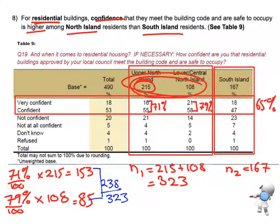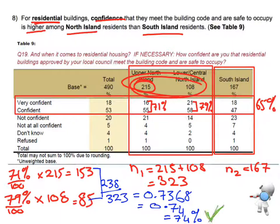So I could do 238 divided by 323, and that gives me a probability of 0.7368, or I can round that to 0.74, which is 74%. Okay, now that's the number that I want to compare. So I'm comparing this 74% with the 65%. All right, so those are the two things that I want to compare, and I've got my two sample sizes.